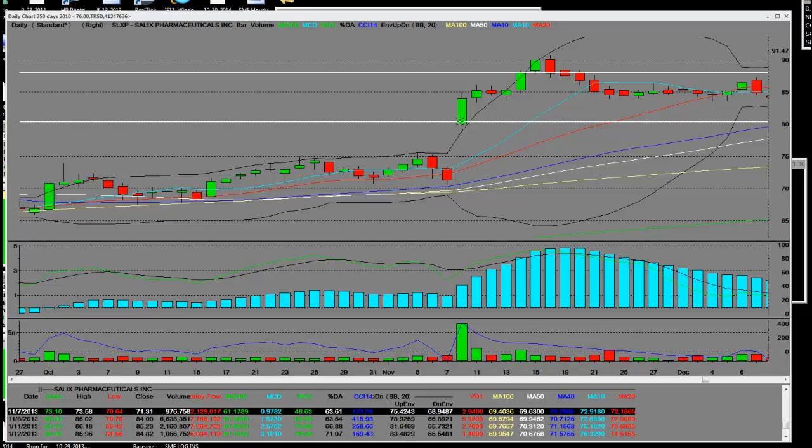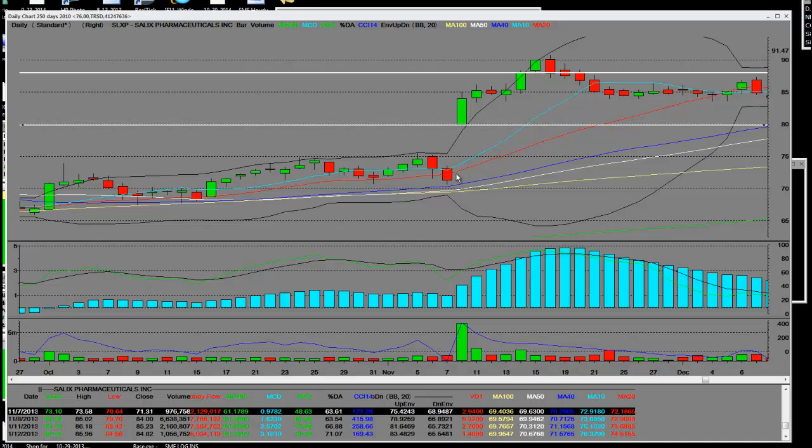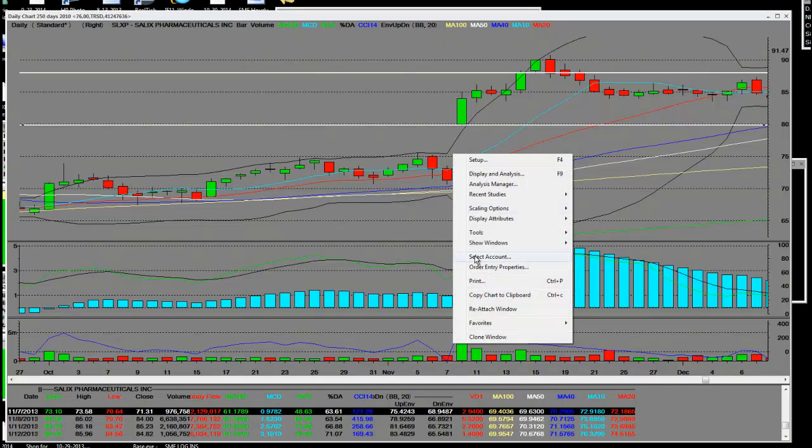We started with the big gap. Now, let me just tell you something. That gap was a low of 70.64 and the high was 73.58. So this trend line is, and I'm going to just pull this down just a little bit, right there at the bottom of that bar. So that means, and I'm going to draw another trend line right here.